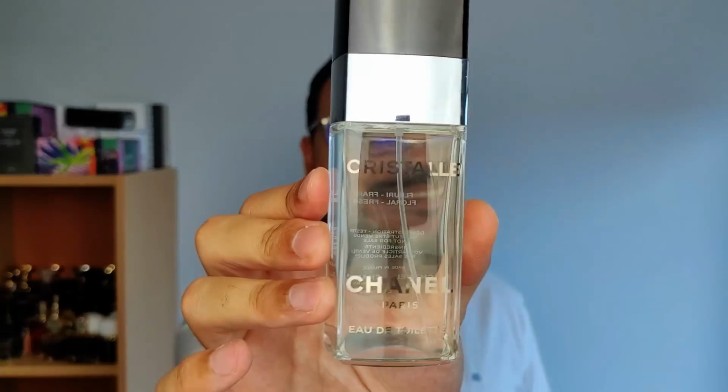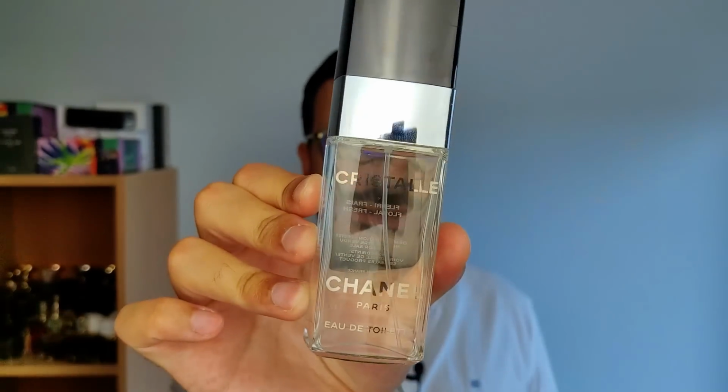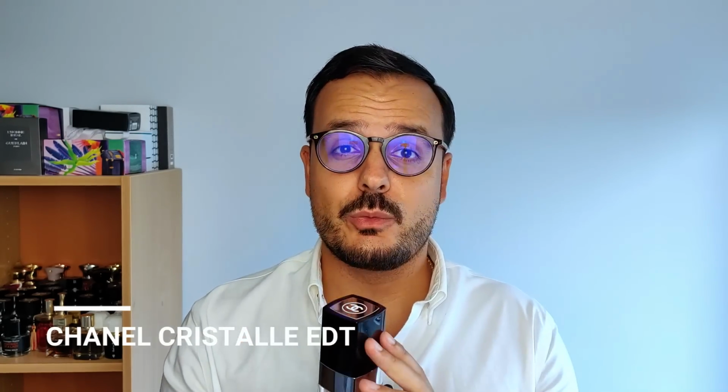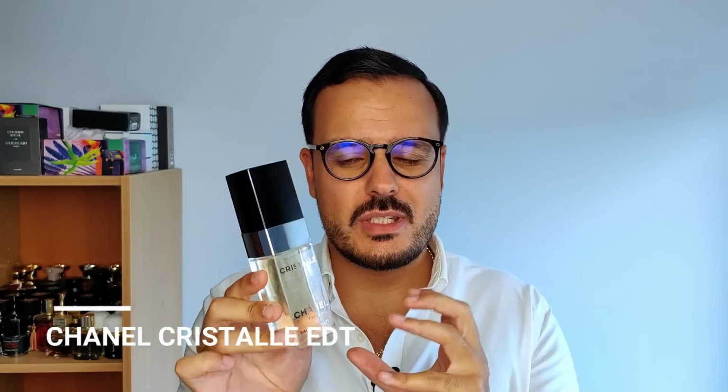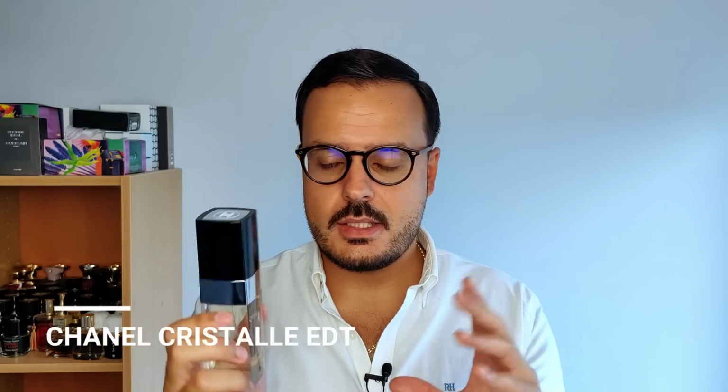And the next fragrance, this is from House of Chanel, and it is Cristalle Eau de Toilette. Now this is the previous bottle, and I already talked about this fragrance, and the changes, when I was sharing with you my fragrance haul. Nowadays the bottle is slightly different, and also the smell itself is more watered down, unfortunately, but it's still great. It's still great.